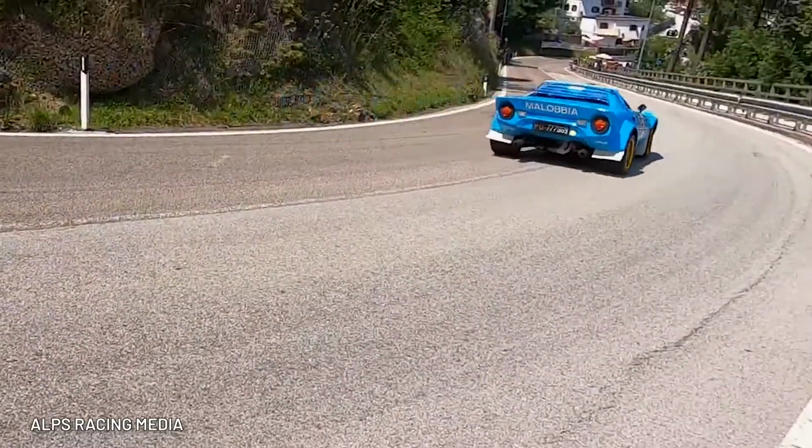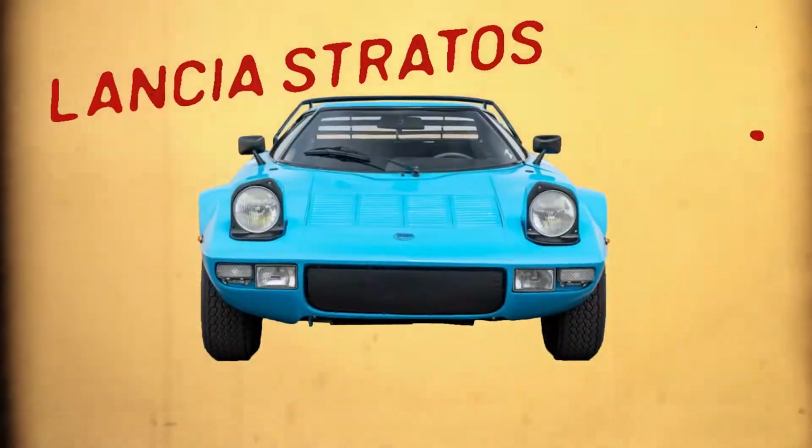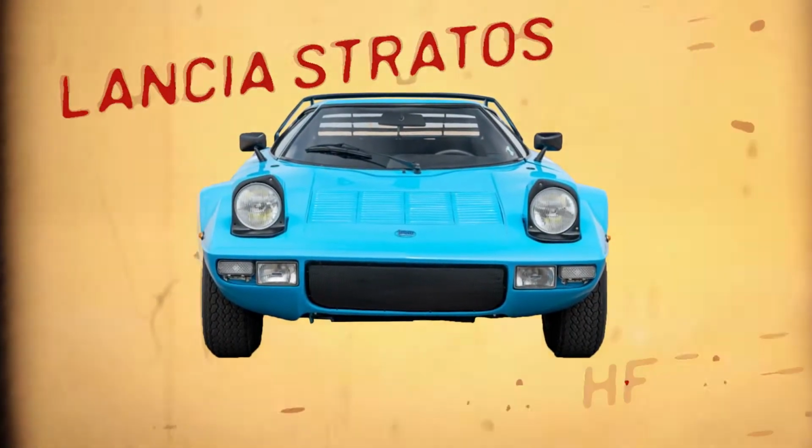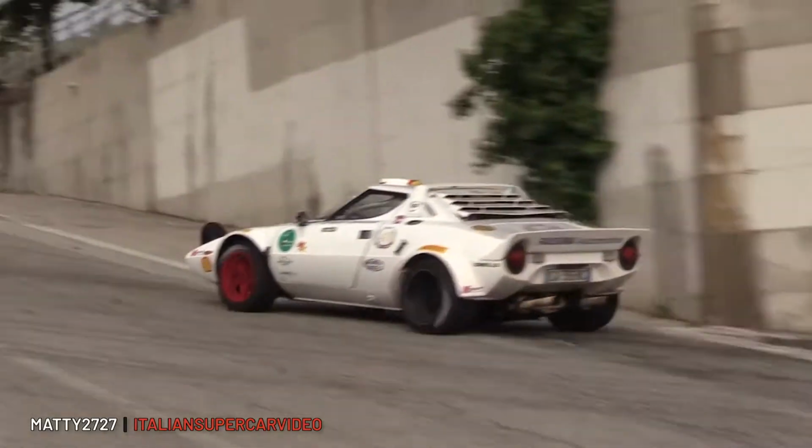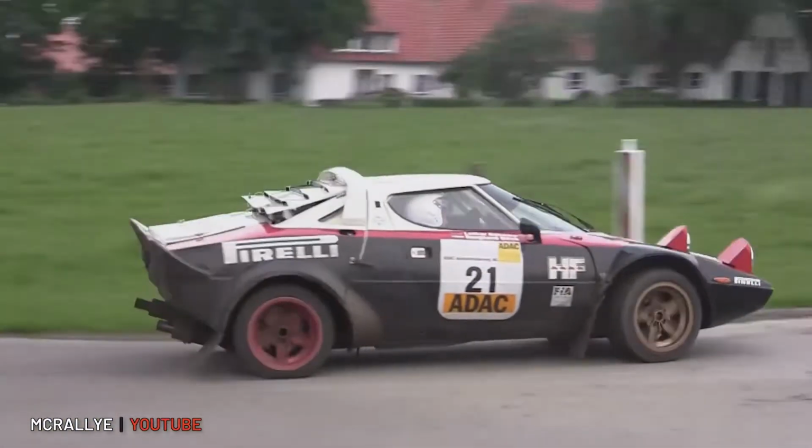Welcome to another episode of Off-Road Legends. Today we're going to cover what is, without a doubt, my number one favorite car of all time, the Lancia Stratos HF, or the Stratos Rally car, however you want to look at it, since it was a homologation road car built basically as a road car for the street.